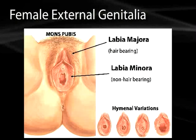The labia majora are the component that would be the equivalent to the scrotum in the male, and that's known as the hair-bearing area. And the labia minora would be the equivalent in the male of that raphe that zippers up along the scrotum, and that is a non-hair-bearing area both in male and female.